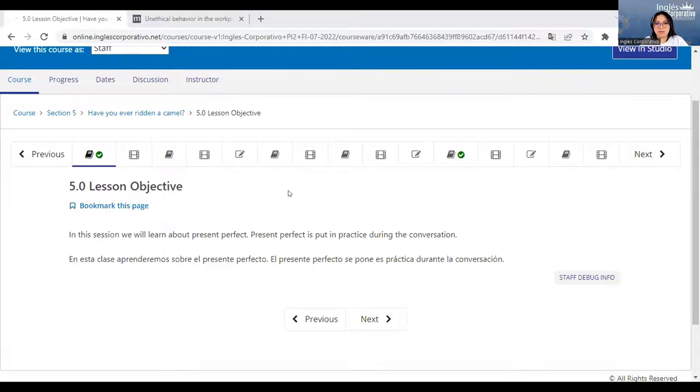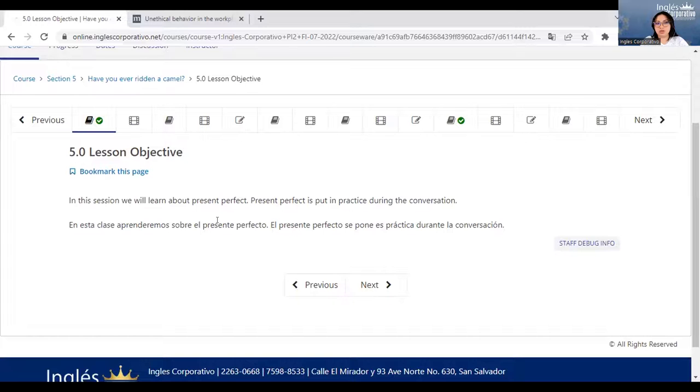Okay, look. Let me see. Eden Nilsson, ¿puede leer los objetivos de esta lección o sección incluso? Porque abarca toda la sección. Go, please. Yes. In this session, we will learn about present perfect. Present perfect is put in practice during the conversation. Okay, now in Spanish, please. En esta clase aprenderemos sobre el presente perfecto. El presente perfecto se pone en práctica durante la conversación. Okay, which conversation? Thank you.